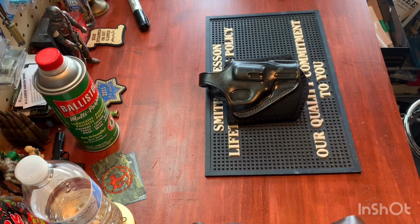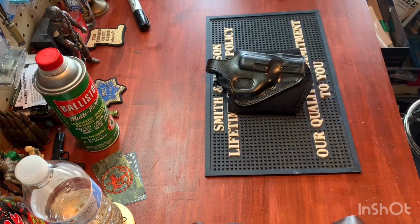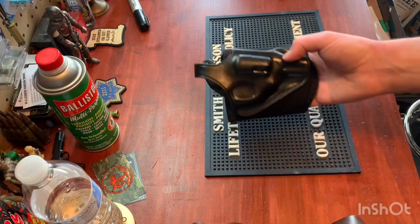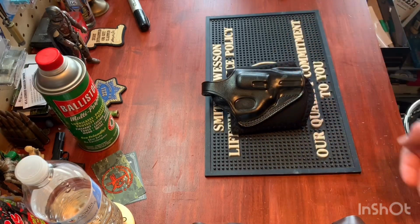And also limiting the size of your gun, much like pocket carry. Again, biggest gun you're going to want to carry in this is probably going to be like a Glock 26 or like a Smith J-frame, 5-shot, something like that. And you also don't want to go too heavy of a gun because walking around with a 4-pound weight on your ankle all day will get annoying.